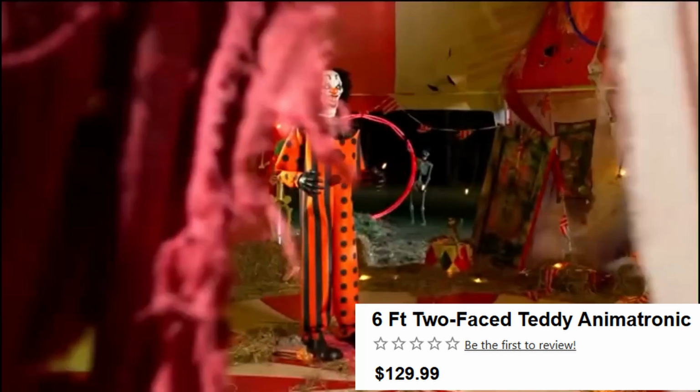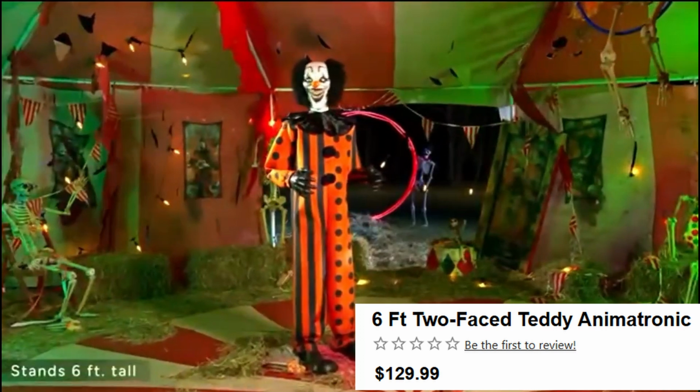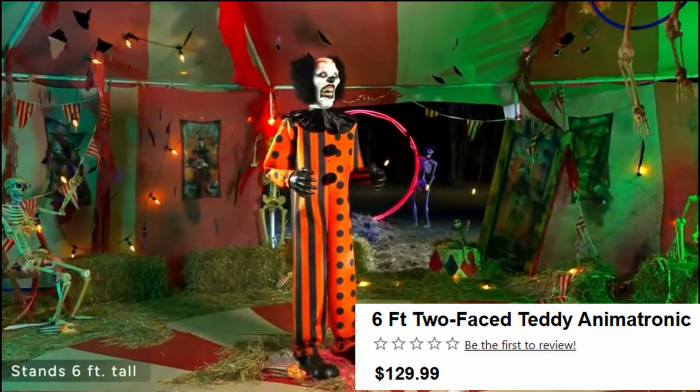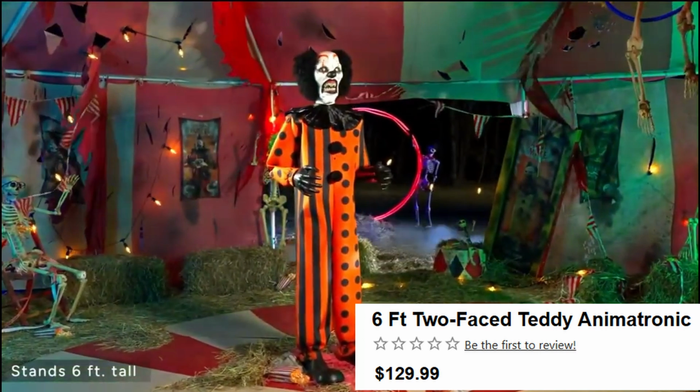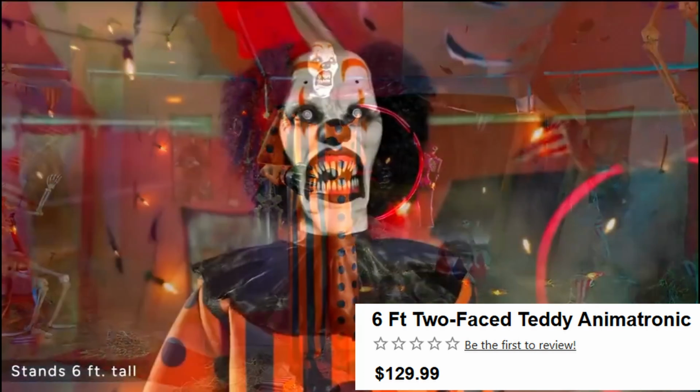And lastly, we have the Two-Faced Teddy Clown animatronic. I don't really know much about this one, and to be honest, I am personally not interested in this one at all. I've never honestly been interested in clown animatronics in the slightest. They're not scary to me, and they just don't entertain me.